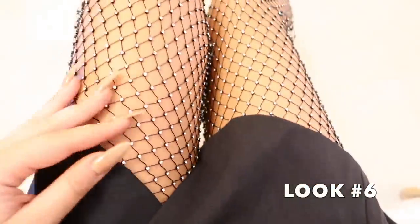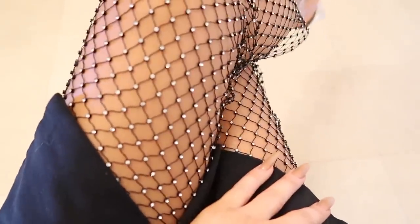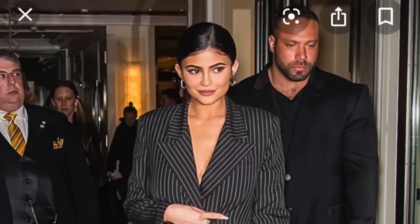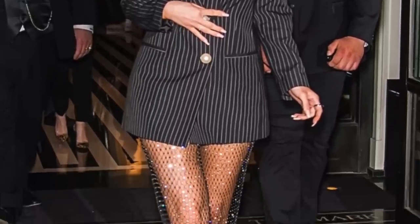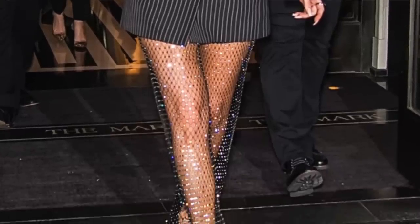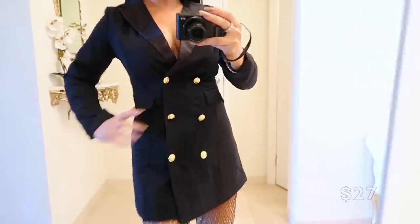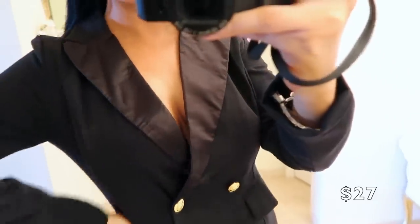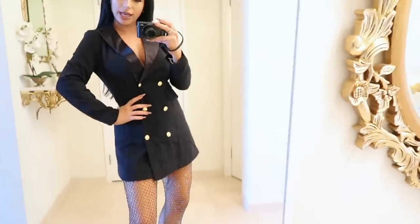Alrighty, as you guys can probably tell, this look is a dupe of Miss Kylie stepping out in style in some of the craziest little fashion tights that I think the world has really seen recently, so that is what we're doing here. So, we are mimicking that. For the jacket, this is a little blazer suit dress. It has the gold buttons on it, a nice little satiny lapel, very, very cute. I think I got either a small or an extra small, so that is the sizing on that.